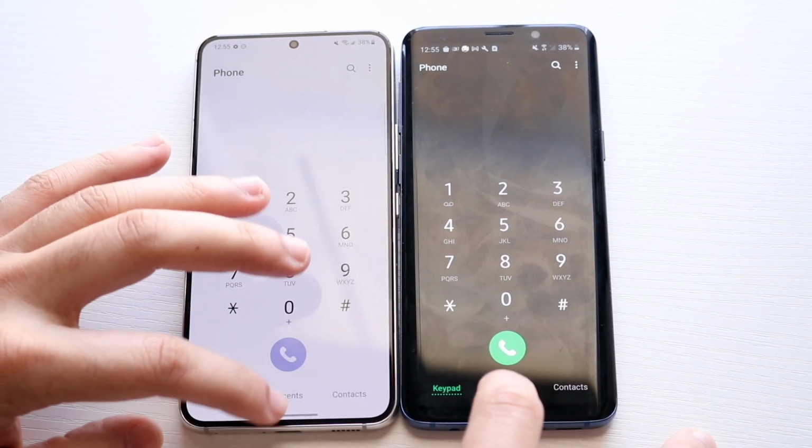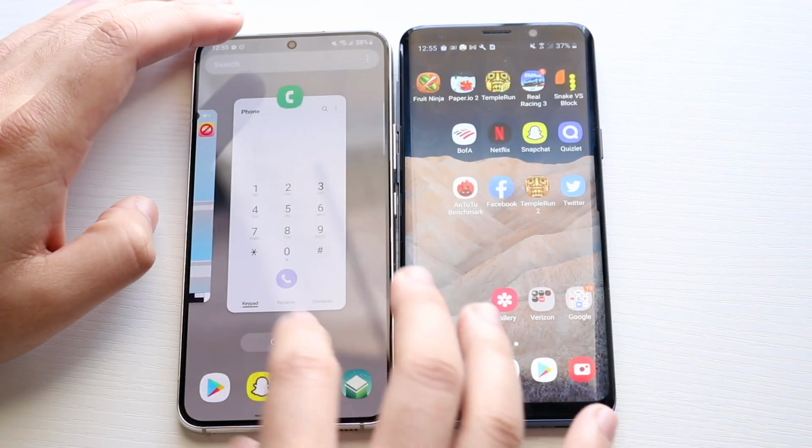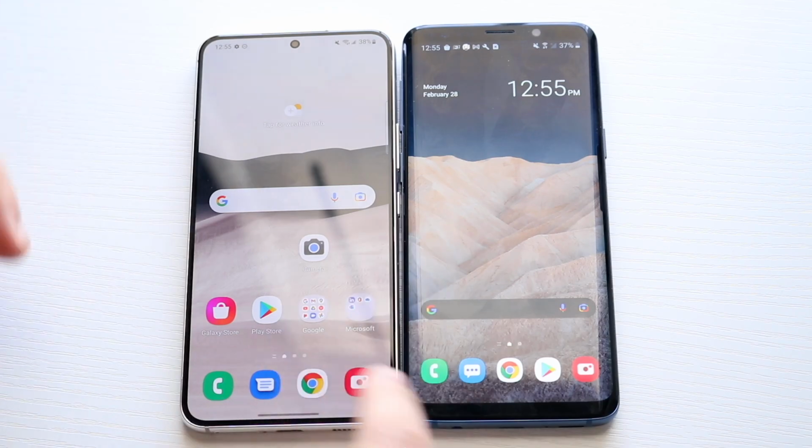And I'm so happy about that. I hate having phones that are so much slower. And between these generations, this is where you're starting to see these bigger gaps between the two. So in terms of that, that covers it up there. Now let's go and hit on the cameras.